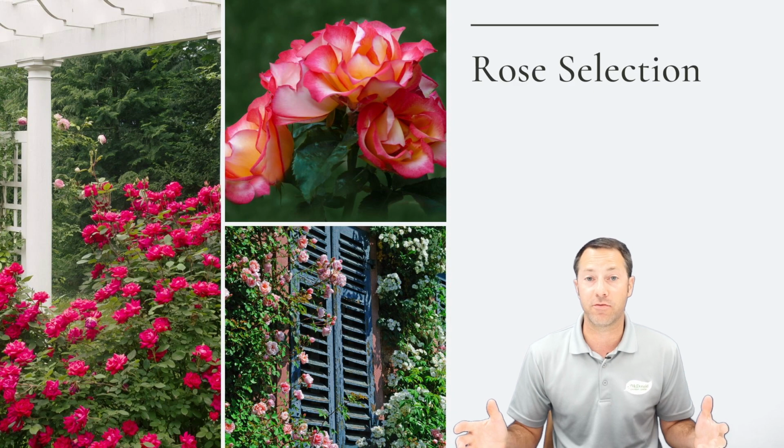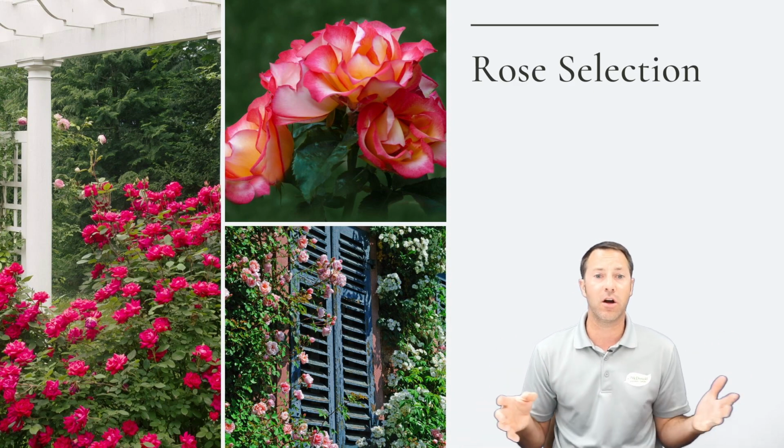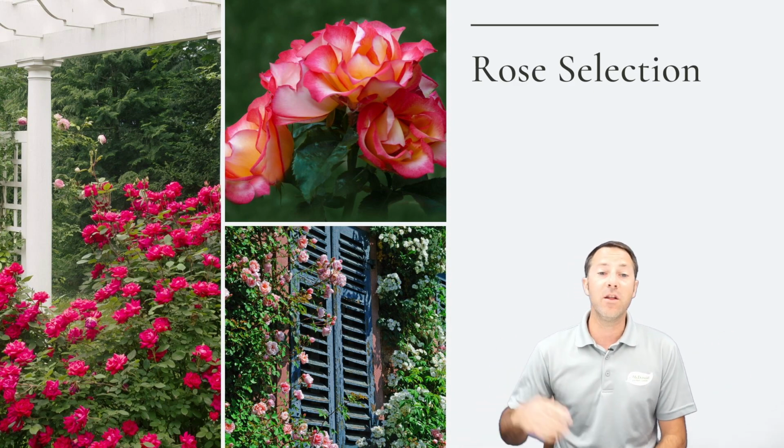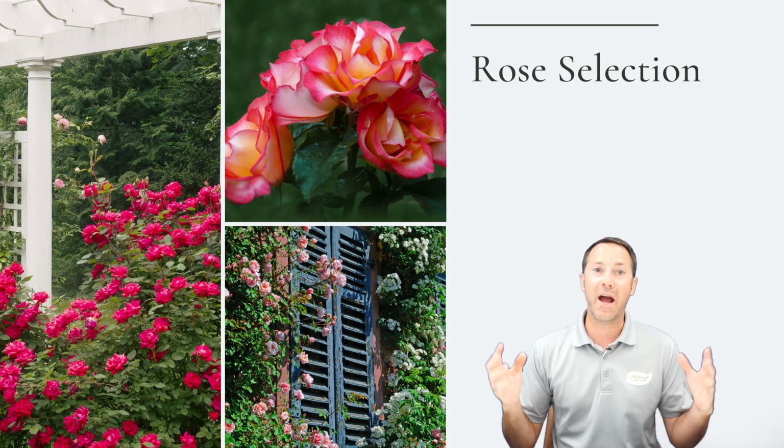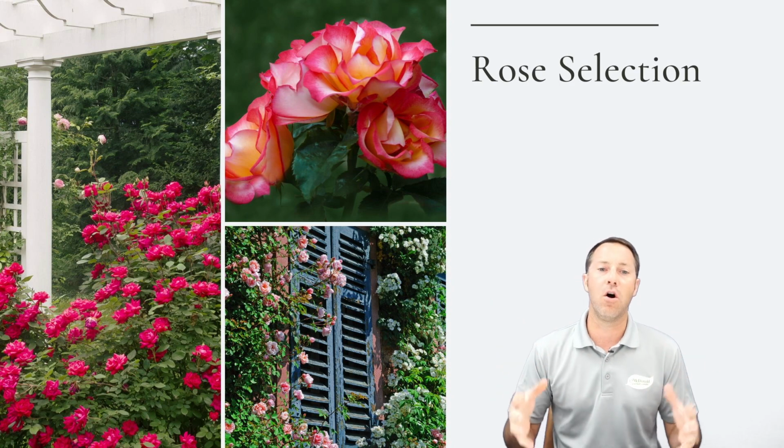There are lots of different types of shrub roses. They're very easy to grow. We're going to talk about those a little bit more at length. And then we've got our grandiflora, hybrid teas, and floribundas, which I group into what I call long stem roses.